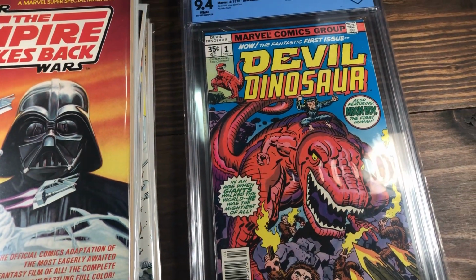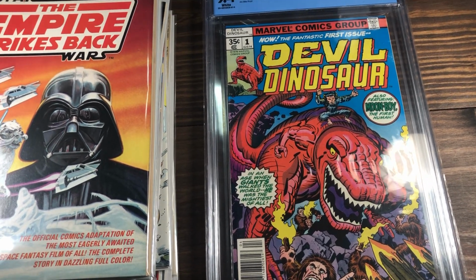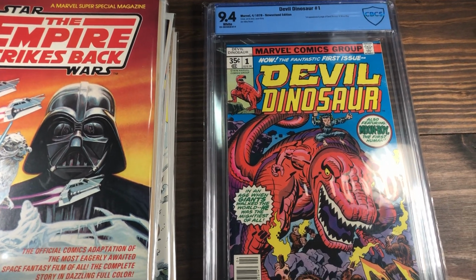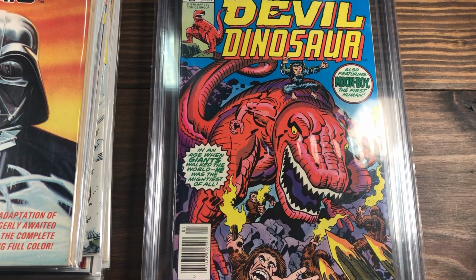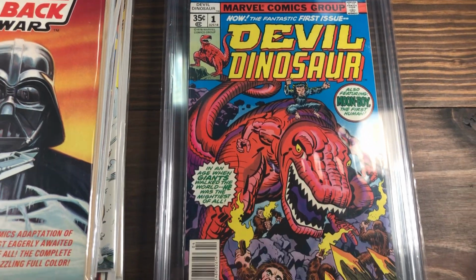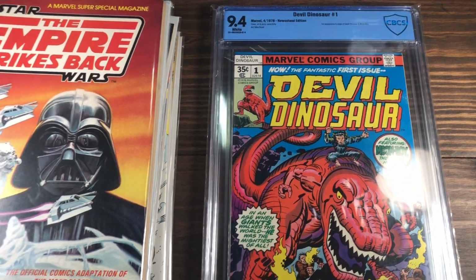Every time I see this comic in a store, it's in shit, pardon my French. It's beat. It would be like a 4.0. And even at a crappy version, the stores are selling it for like $50. So I found this for $99, and it's a 9.4. Not 9.8 or anything, but nothing to cry about.